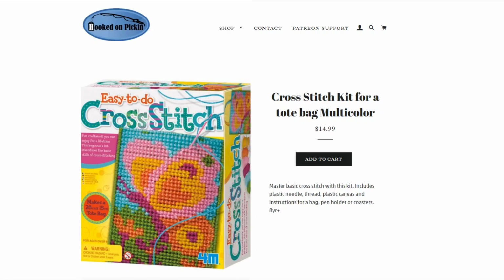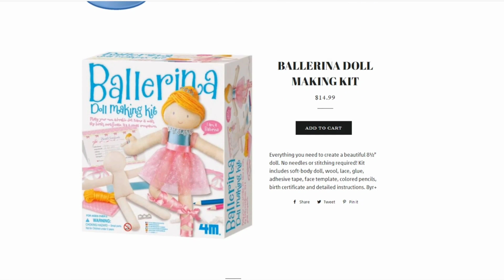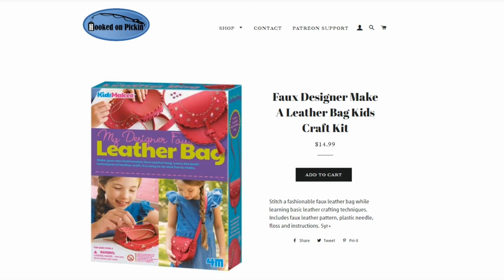$14.99 for that. Then ballerina doll making kit, $14.99 for that, and it comes with each and every item needed to create this doll and the clothing pieces and the ribbon for the shoes and everything. $14.99 for that. Then we have the Faux Designer Make a Leather Bag Kit, craft kit, $14.99 for this craft kit. It's really, really cute, and it'll make a functional purse that will not fall apart.